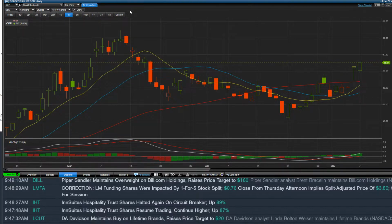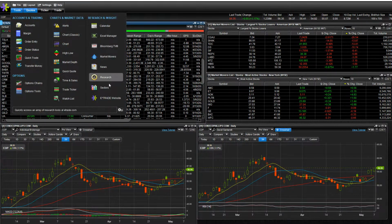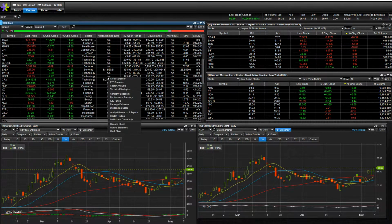Now, what I want to do quick is take a look at the analyst recommendations. A lot of people ask me, how do I do that? So let me just share this screen with you and show you how I do it. If you take a look at the top screen, I'm using E-Trade Pro here, okay? All you have to do is go up top to Tools, go down to Research, click on Research, and go down to Analyst Research and Reports.